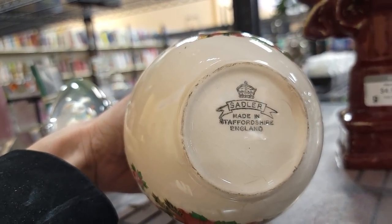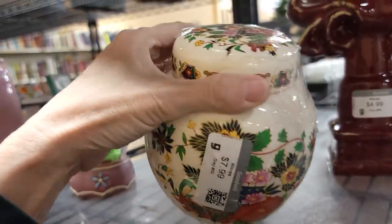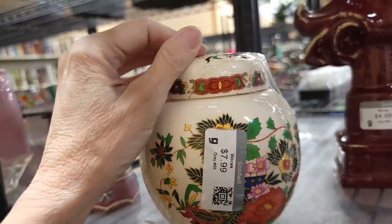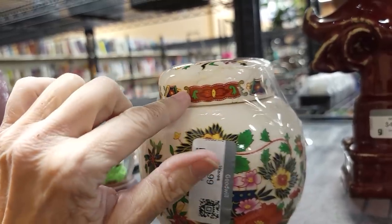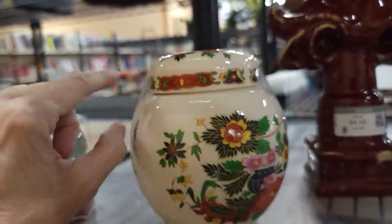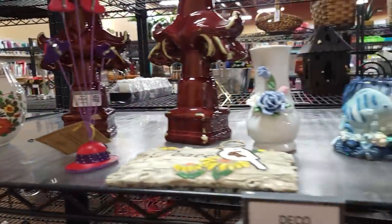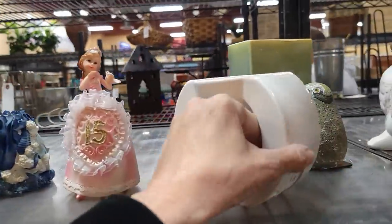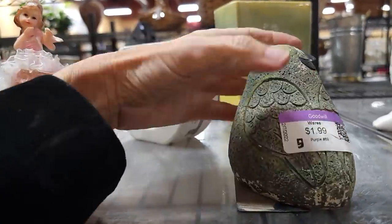It is a Sadler made in Staffordshire, England. So Sadler is a really good brand. We mostly know them for their teapots, but now I've just noticed this lid has been repaired, super duper cracked. So sadly, we have to leave that behind. Oh, bummer, bummer, bummer. I'm gonna look at this funny little bird here.